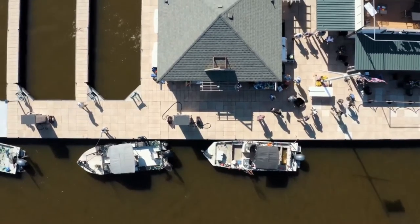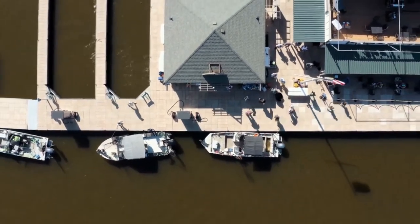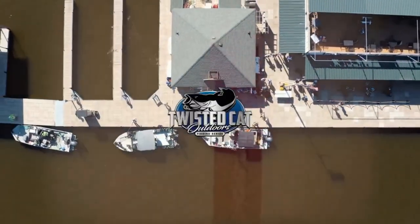It's an awesome place, you know, our first time in Oklahoma, or definitely our first time at Keystone Lake. 27 teams from all over, a lot of them had to come here, had to catch some fish, and they did that.